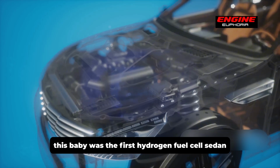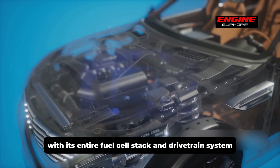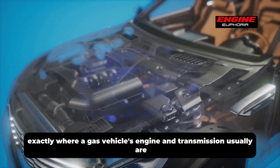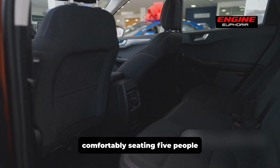Honda Clarity, the state-of-the-art vehicle launched at the 2015 Tokyo Motor Show, was Honda's first shot at such an engine. This baby was the first hydrogen fuel cell sedan with its entire fuel cell stack and drivetrain system exactly where a gas vehicle's engine and transmission usually are. This meant that the Clarity SUV had a roomy cabin, comfortably seating 5 people.